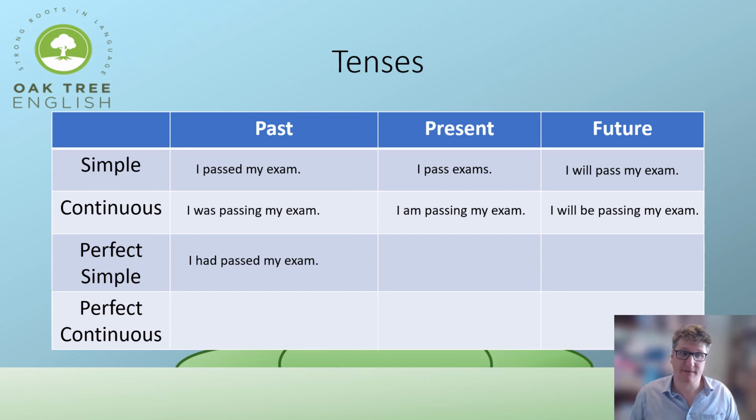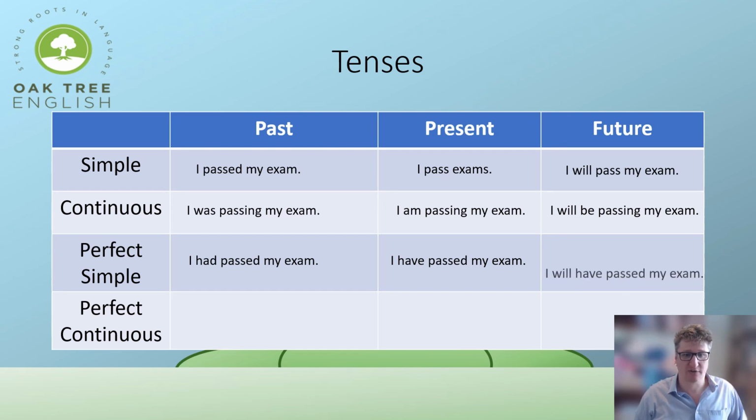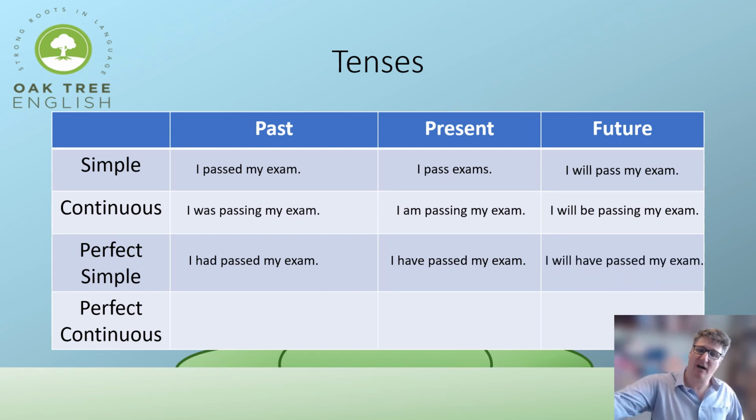Present perfect is telling the story from the perspective of the present. So you're talking about past events, but you're speaking from the perspective of now. I have passed my exam. Can you go to university? Yes, because I have passed my exam. Can you get this job? Yes, because I have passed my exam. Could you get a job next week? Yes, because I will have passed my exam. You're telling the story from the perspective of the future.